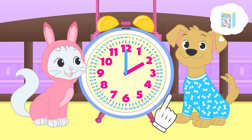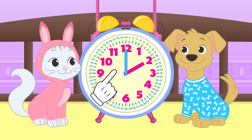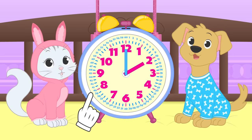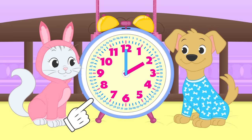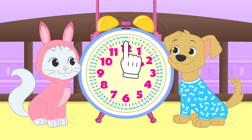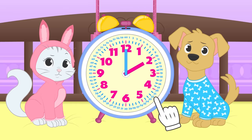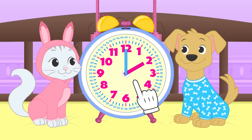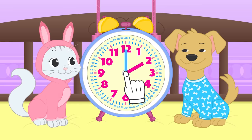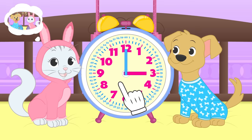That's it, Max. Lunchtime. Meanwhile, the long blue hand states the minutes, which are also painted in blue. Each hour has 60 minutes in total. So every time the long hand goes all the way around in the clock, an hour has passed. Check this out. Now the clock shows 2. But if the minute hand does a full turn, an hour will have passed and it will show 3. That's it, Kira. Time to rest after eating.